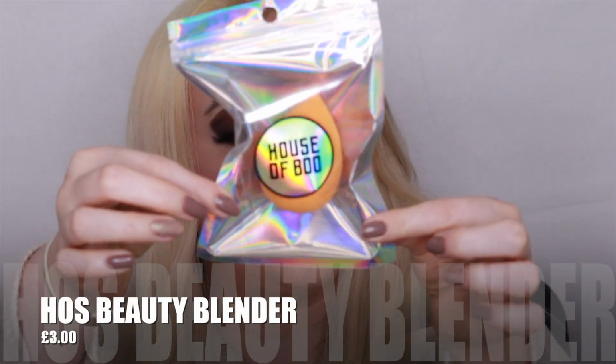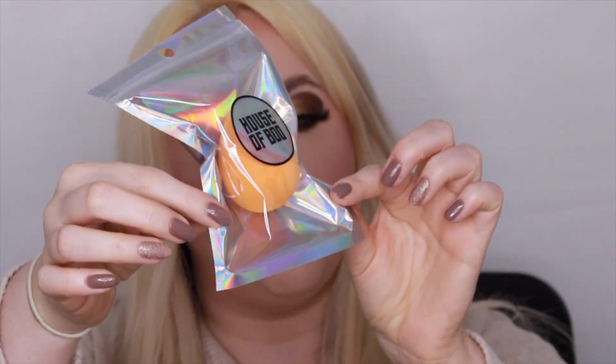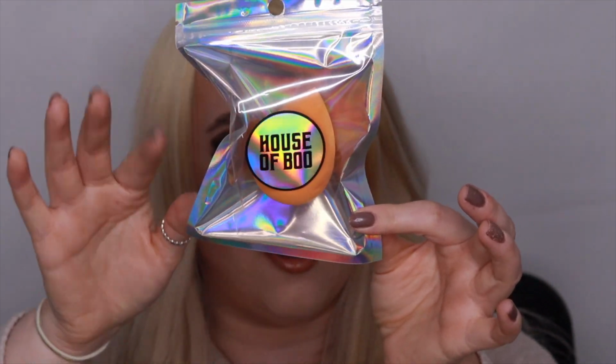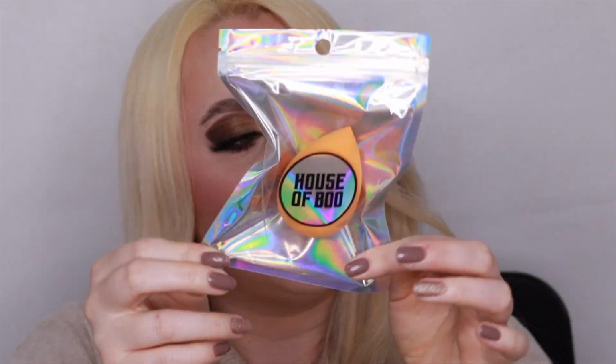The first thing we've got is a House of Boo sponge, like a little blending sponge. It's the same sort of colour as the Real Techniques one, but in the same shape as the Beauty Blender. And can we just talk about this packaging as well? The holographic vibes I absolutely love. Everything seems to be so cohesive together as well, which I really like. This sponge feels quite soft, so I've no doubt that when I run it underwater it's going to be super soft. I'm so excited to try that.